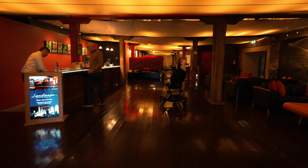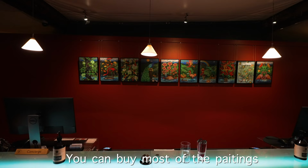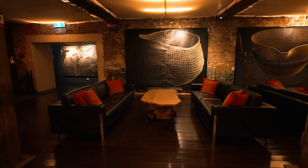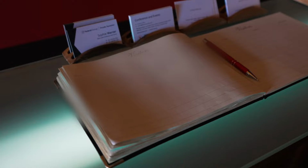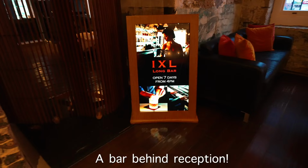Reception is in attendance 24/7 with free valet parking available to the guests. You can actually purchase a lot of art pieces around the hotel. You will see price tags on the paintings on the wall if you look closer. The exhibits are always rotated, so it's always interesting to see what's new. There's a bar right behind the reception, and we used it many times, and they deliver drinks to your room.